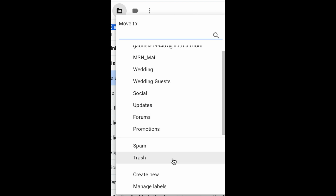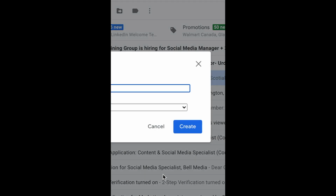But if you've already started emailing vendors with your personal email address, don't worry, because I was in the same boat, and this is what I did to get more organized within my personal email address. Within Gmail, you can create something called a label. It's honestly so easy to create a label. I think you just go on the side and click create new label and name it wedding.